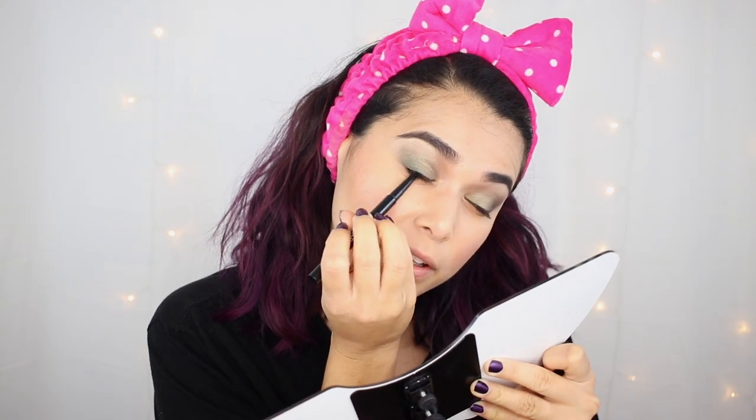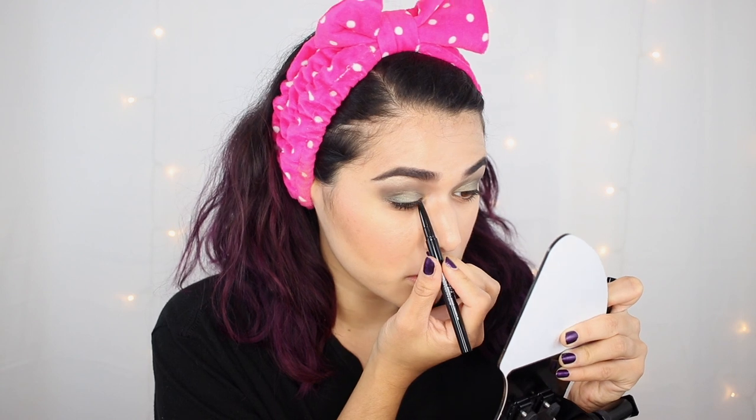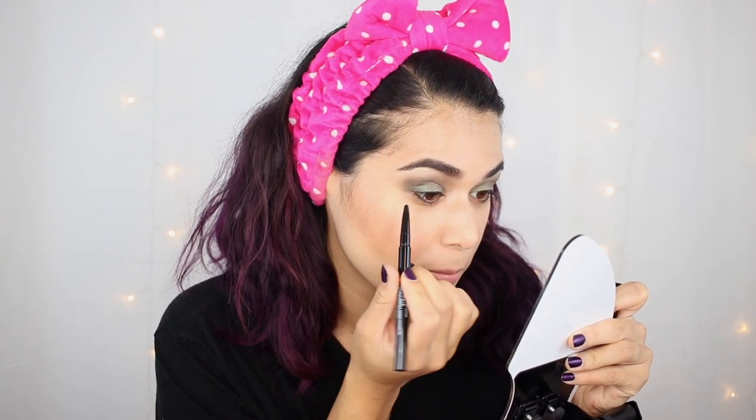But I'm curious, please let me know in the comments below, are you willing to work with shadows to kind of get them to look right if the price is right? Because for $4.99, you know, not too bad. But you have to also consider it's only three shades and you're probably only gonna be able to get 2 to 3 looks max out of these trios.